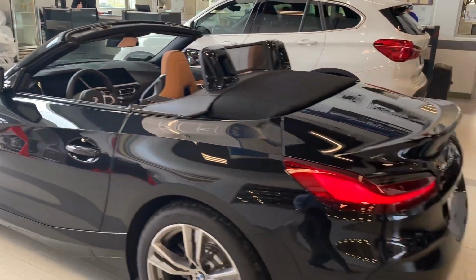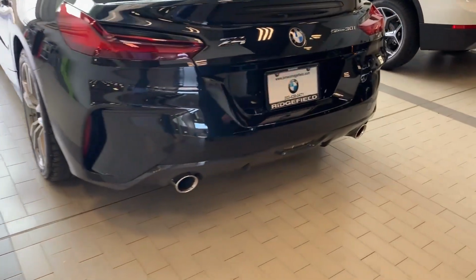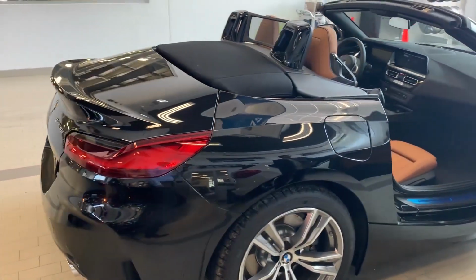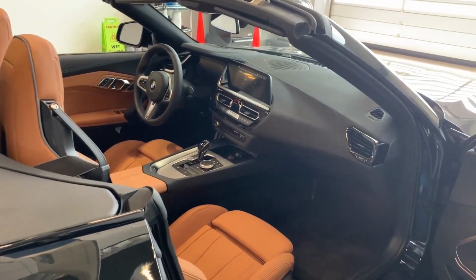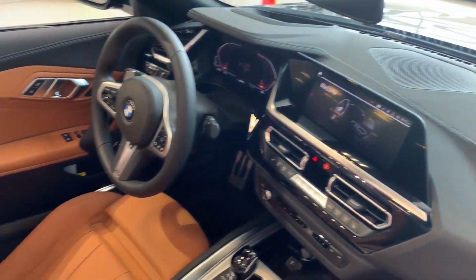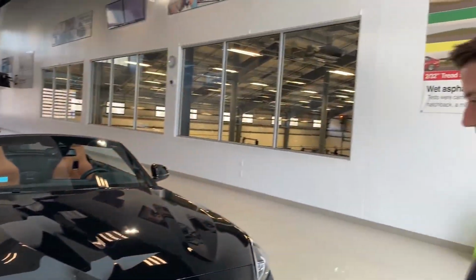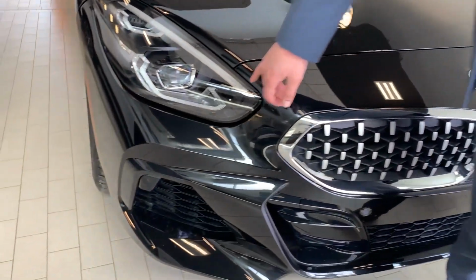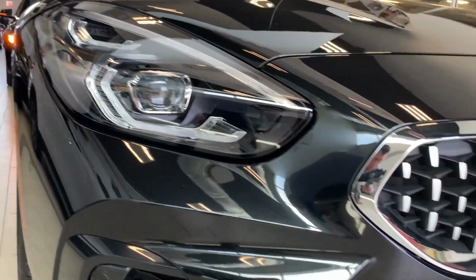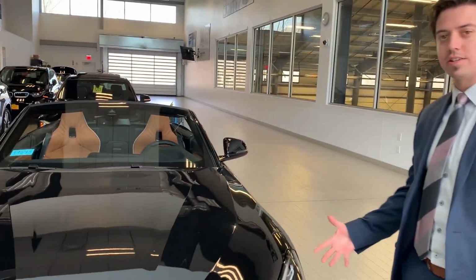Style and performance has been enhanced. Dual tailpipe exhaust. This one here is black sapphire over cognac. Standard navigation, iDrive 7.0. So over here we have the new adaptive LED headlights, as well as the new style kidney grills that you'll also see on the M340, which is actually standard on the Z4. Now that you've seen the new Z4 and all its appearances, let's go for a drive.